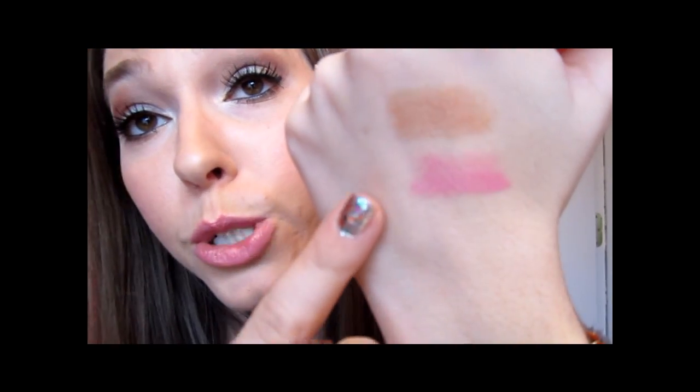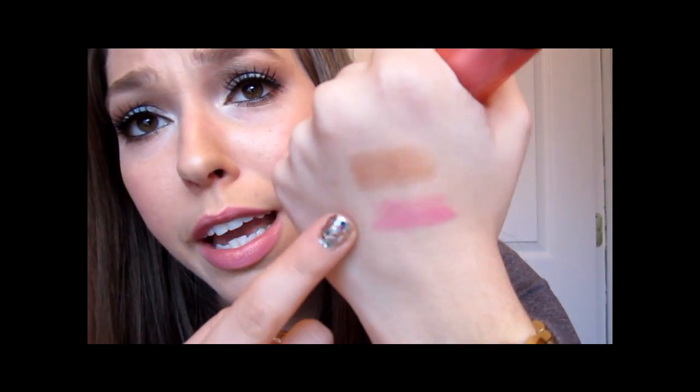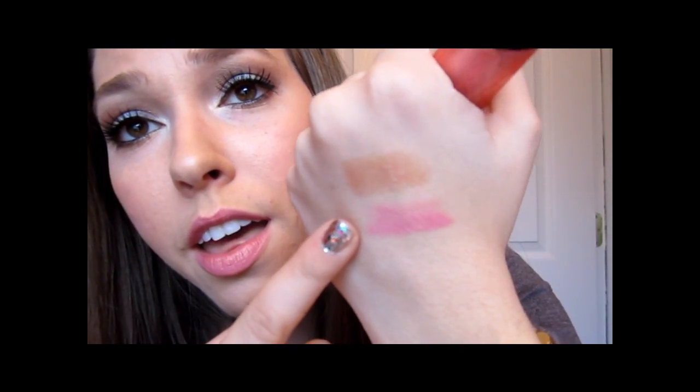Then I have Strawberry Shortcake, which is a really pretty light pink. There are a bunch of light pinks in this collection. There was like Cupcake and a couple other light pinks. They really did a lot of pinks in this lip butter collection. This one I feel like is a more purple toned pink, which I prefer. More purple tone than like a blue one. It's more wearable, I think, than some of the other bright pinks, so I really like that color. As you can see, really pigmented.